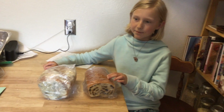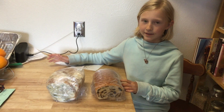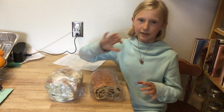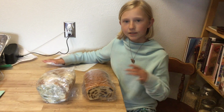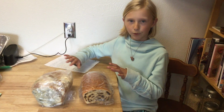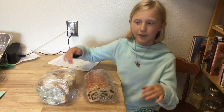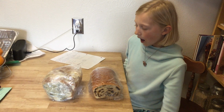I mixed the bread dough and then I let it rise until it was doubled, and then I punched it down and then divided it into 2 sections. And one of the sections I rolled out and sprinkled raisins on it, and then I rolled it up and loafed it and put it in a loaf pan. The other one I just put in a loaf pan.